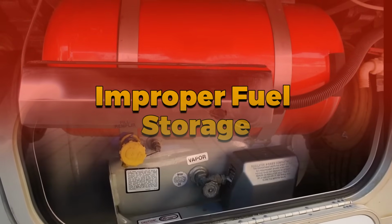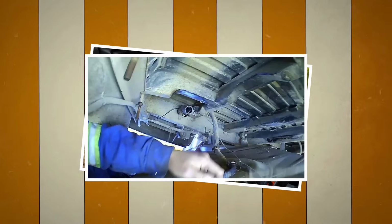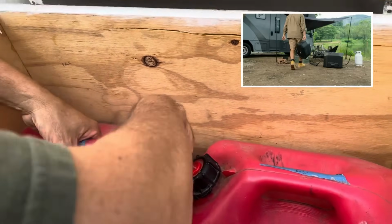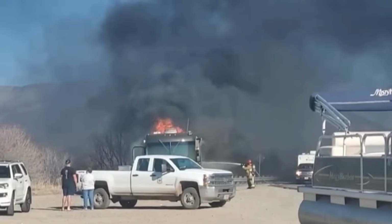Improper storage of fuel creates one of the most serious fire hazards in RVs due to the highly flammable nature of gasoline, diesel, and other fuels. While many RV travelers need to carry extra fuel for generators or auxiliary vehicles, incorrect storage methods can lead to dangerous and potentially catastrophic situations.